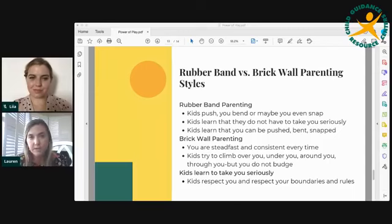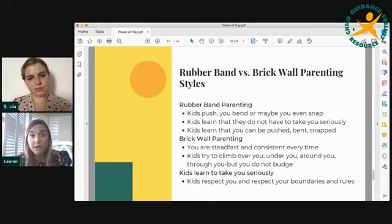It doesn't necessarily have to be timeouts or discipline. This is speaking more to being as consistent as possible, giving positive attention the most you can, limiting your negative attention, and really sticking to your word that you would do what you said you would do, whether that is taking something away because they behaved poorly or giving them special time because you told them they would.